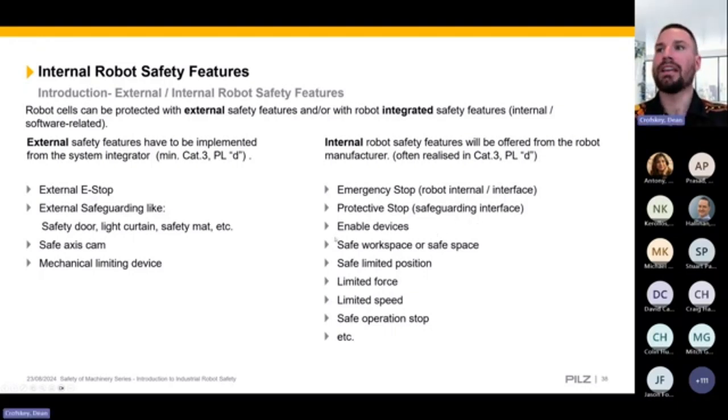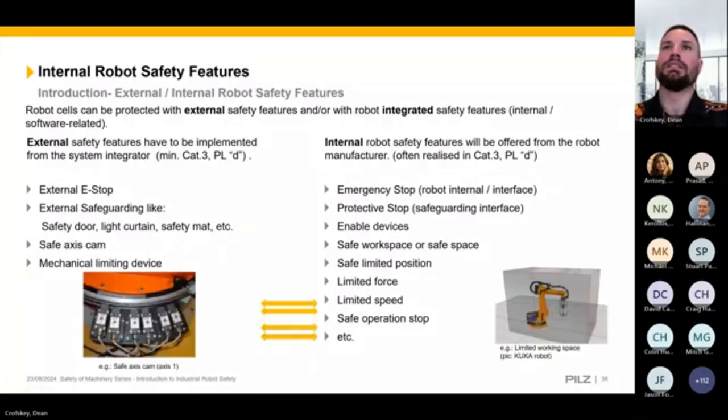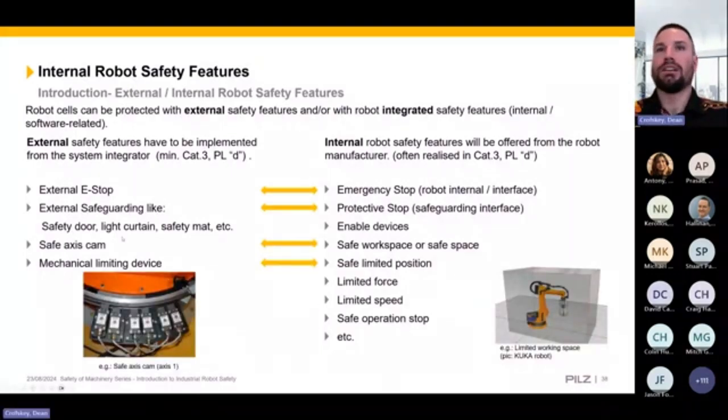Enabling devices, safe workspace or safe space, again, these ones now that we're talking about oftentimes are not standard from the robot manufacturer. You'll have to tell whoever it may be, KUKA, FANUC, ABB, that you want to include these functions. Safe limited position, limited force, speed. And a little bit of a correlation between them. Where we talked about restricting our robot space, we could use mechanical limiting devices or safe access cam, or we can use the internal safety feature within the robot to use safe software limits to ensure we establish our restricted space.